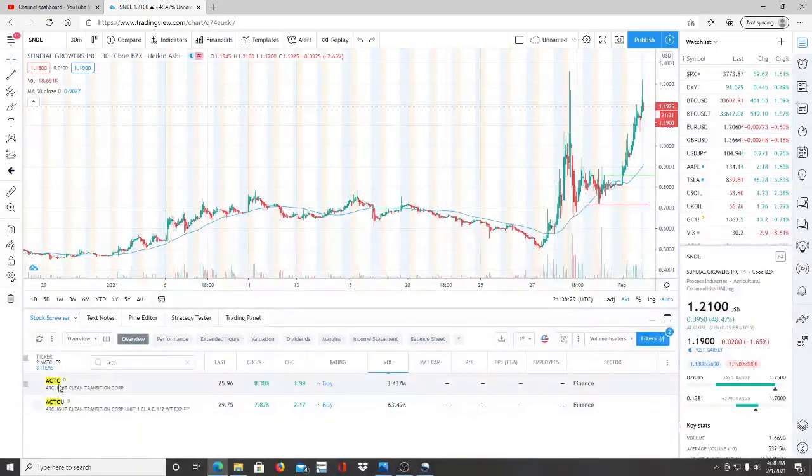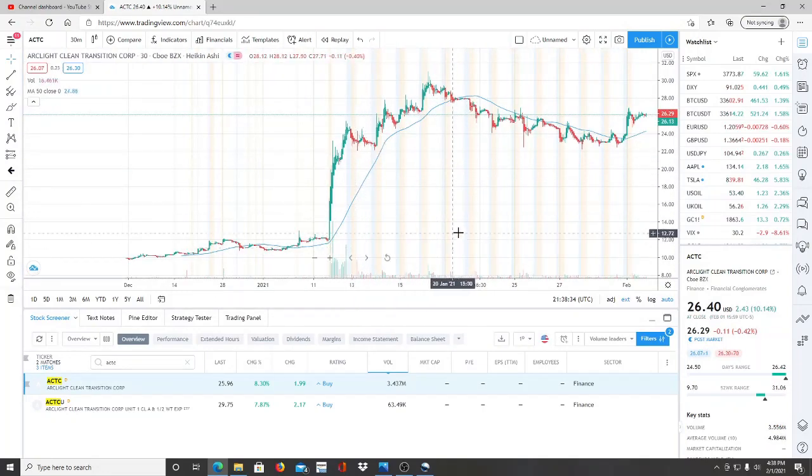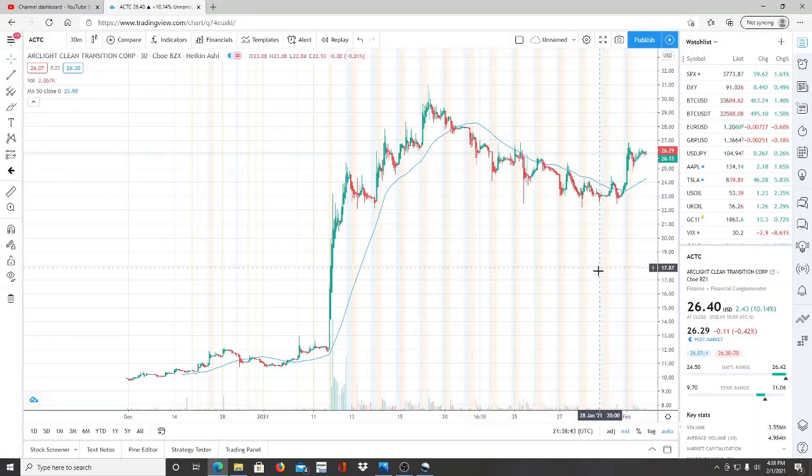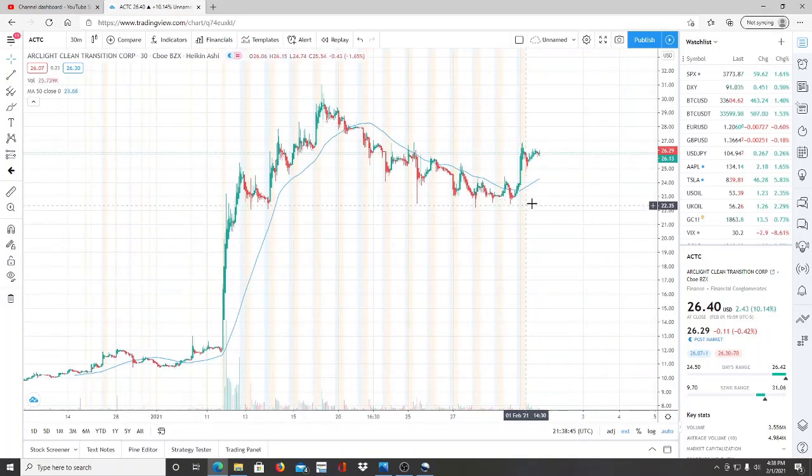So the ticker symbol is ACTC, ArcLight Clean Transition Corp. Here we are with how it reacted when the merger was announced. It went from $12 all the way up to $31. It started to pull back, and this pullback was looking healthy. Now it bounced right back up, and this could be the overall market reaction because the whole market had a slight jump, and it jumped almost $3 and some change, $4 from the lows here. Right now it's sitting at 26.29, and I definitely recommend watching if it breaks through 20.50 and also 22.15, excuse me.